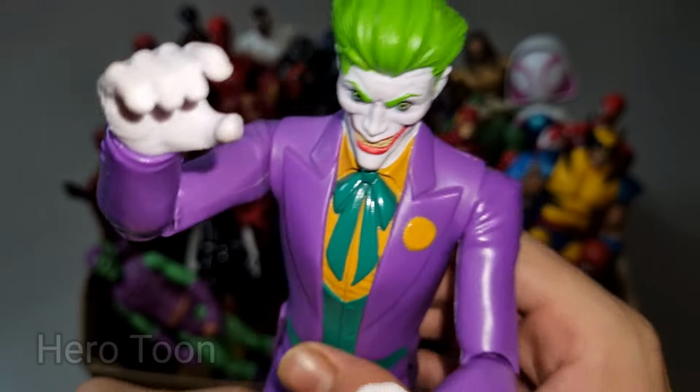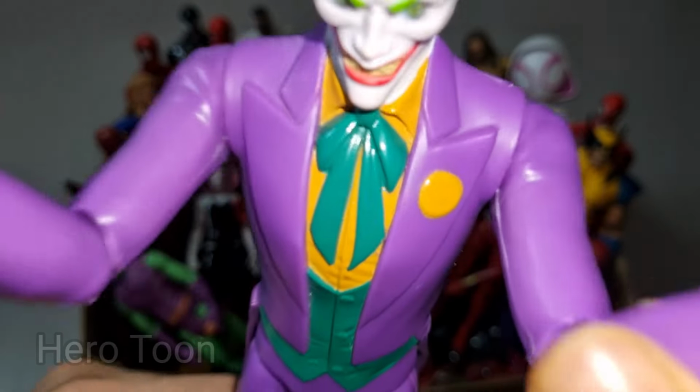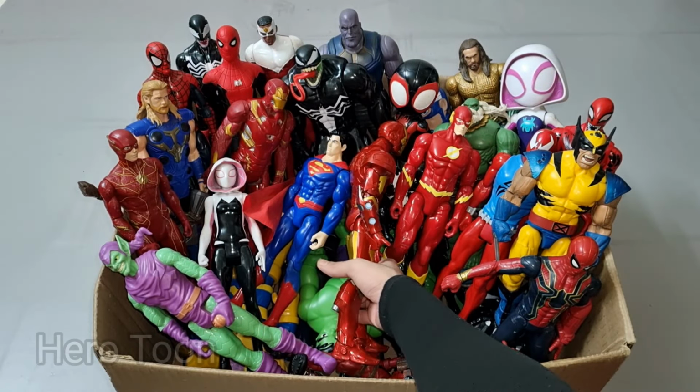Hey, I'm the Joker, so scary, kinds of nice. The scariest villain, evil laughing Joker, purple sword villain, super scary. Check the next one in tiny kinds. What is this one of your kinds?